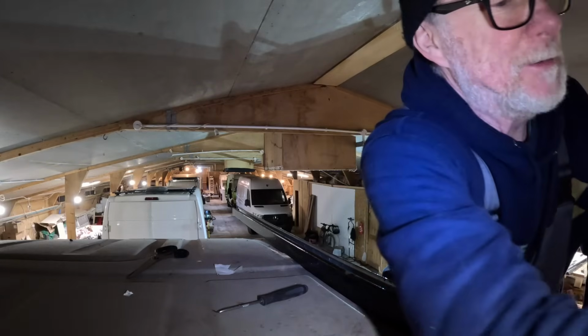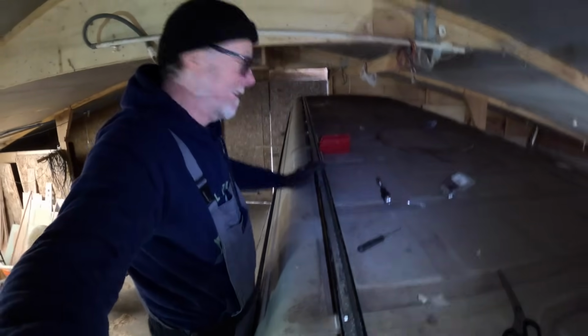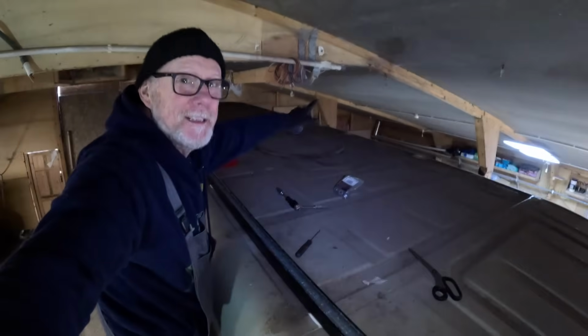Little one, and we're done. There you go. That is my roof rack, or my uni-strut roof rack fitted. Well, one side anyway. Got to do the other side now.